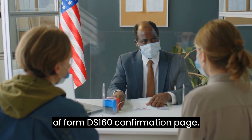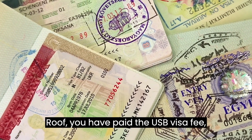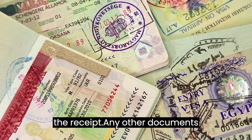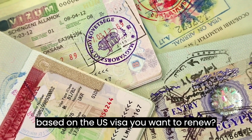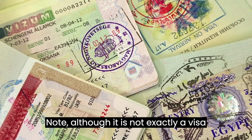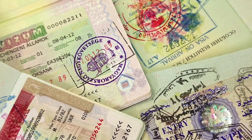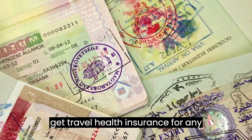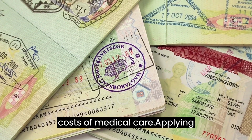The printout of Form DS-160 confirmation page. Proof you have paid the U.S. visa fee, the receipt. Any other documents based on the U.S. visa you want to renew. Note, although it is not exactly a visa requirement, it is highly recommended to get travel health insurance for any trips to the U.S. because of the high costs of medical care.